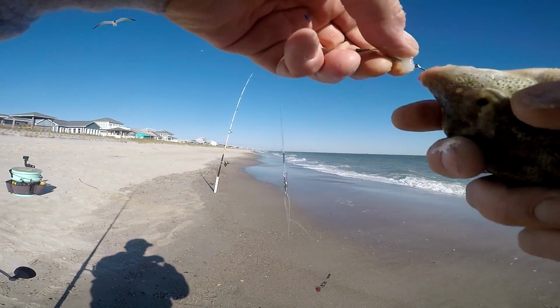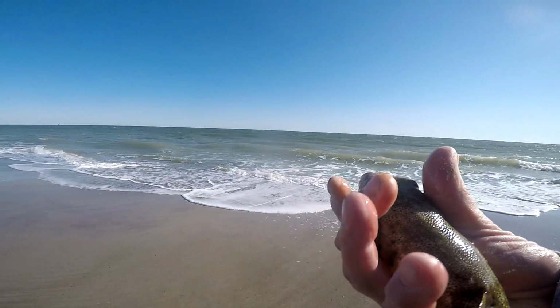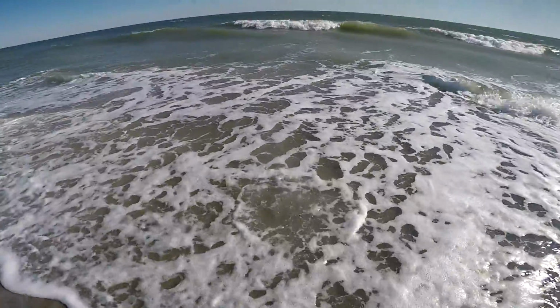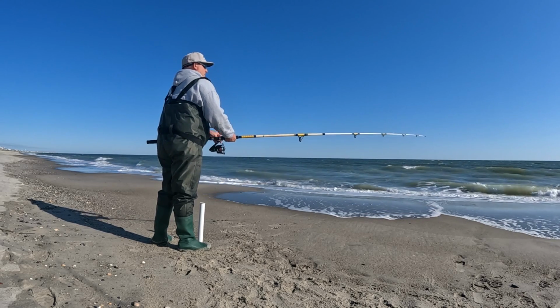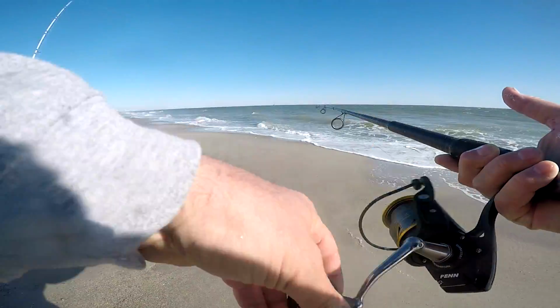So I did catch some puffer, but they were all kind of in that small range, and I was actually looking for something a little bigger. I was looking for some whiting. I was thinking maybe it's time for us to change from Team Puffer to Team Whiting, and I was not disappointed. I kind of got that rod out, and I could feel the bite's different. When you catch a puffer, it's like reeling in a football. It's just, there's no fight whatsoever.